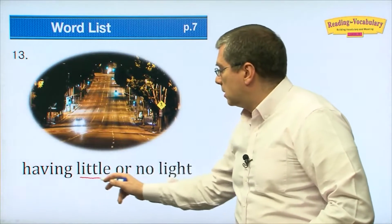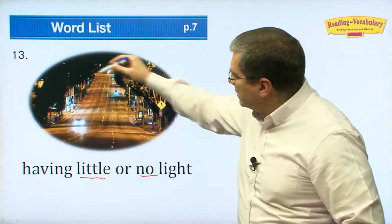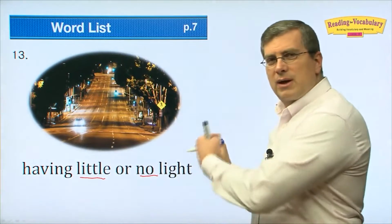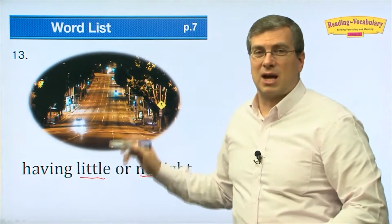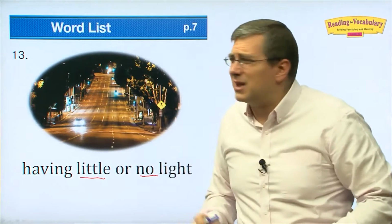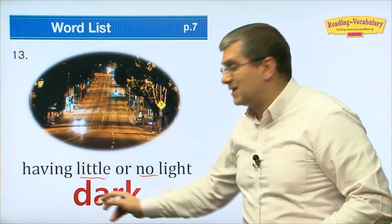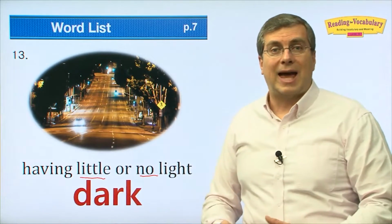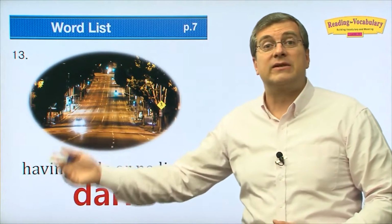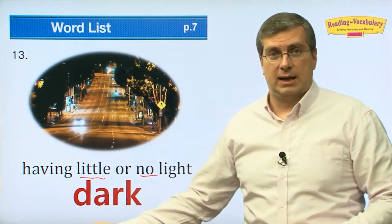Having little or no light. Okay, this street, there's a lot of lights here, but imagine if you go off on a smaller street and there's not a lot of lights, right? Or there's very little light and it's hard to see, right? I can't see very well. There's not enough light. We say it's dark. It's dark. At night, it's dark outside. There's no sun, so it's dark outside. Okay.